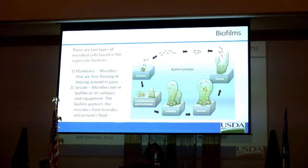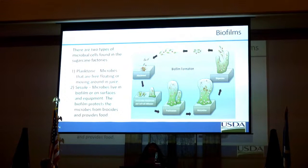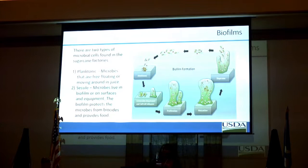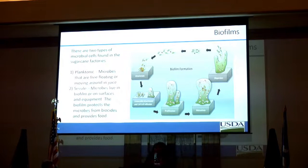And this is the collection that you're seeing build up on the surface: biofilm. What purpose this serves for the microorganisms is protection, protection from any type of biocides or liquids or chemicals. It also serves as food. They have little canals in these biofilms where food goes in and out, and the waste goes in and out. So they have a happy little community, and they're not giving that up for anybody. Over time, this will start to shed and get into the juice.